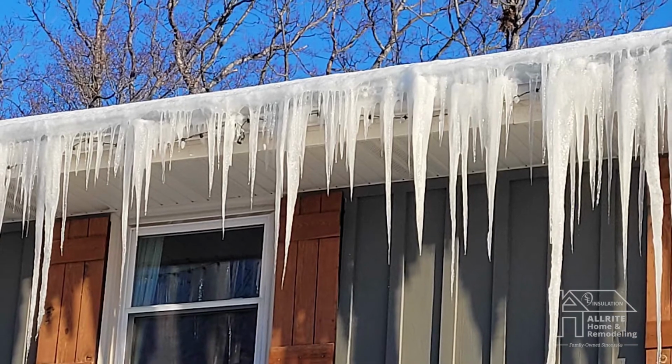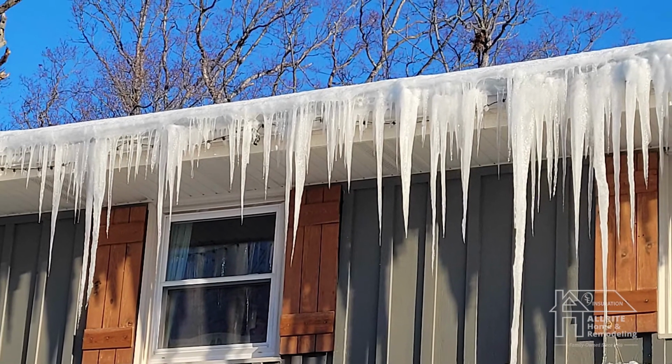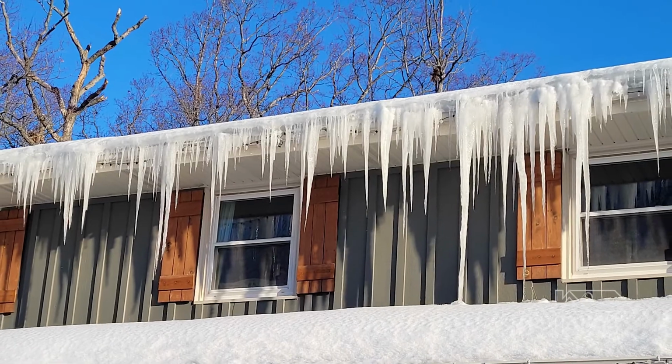And one of the biggest components is the fact that the gutters are made of metal. Metal has a tendency of being colder, causing it to freeze up more and forcing the ice back further up, potentially causing interior problems in your house. So there are three things that need to be looked at, and if any of these are out of whack, it will potentially be the cause of ice damming.